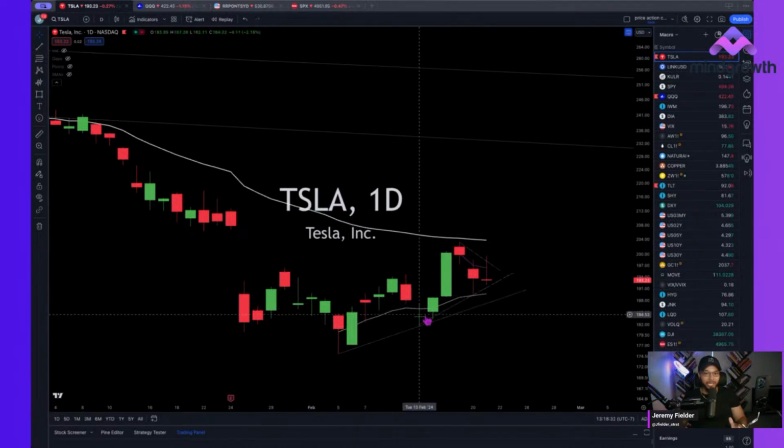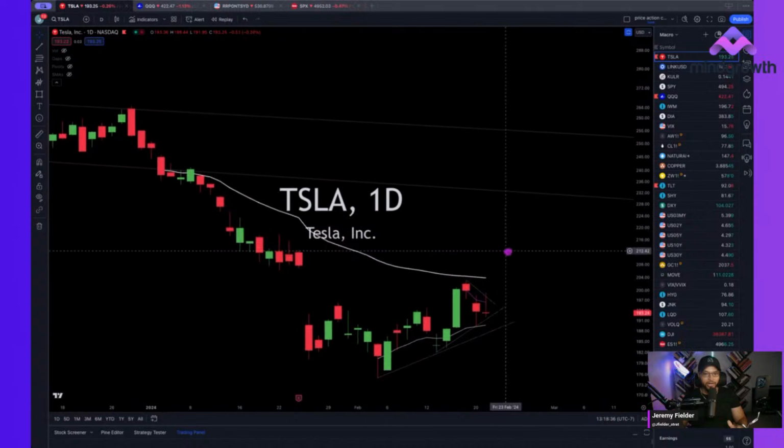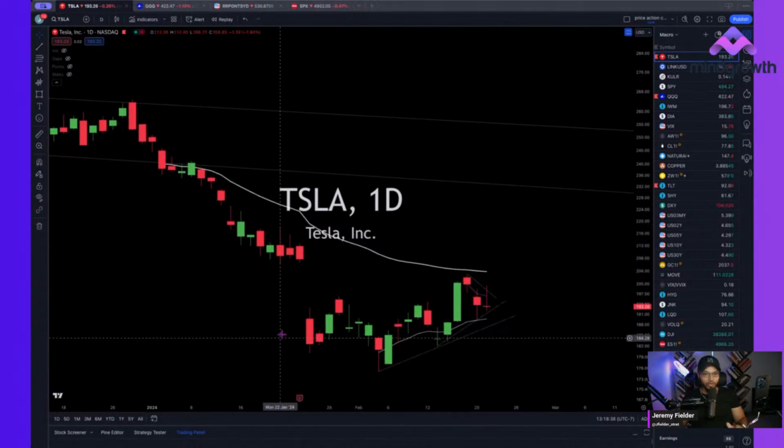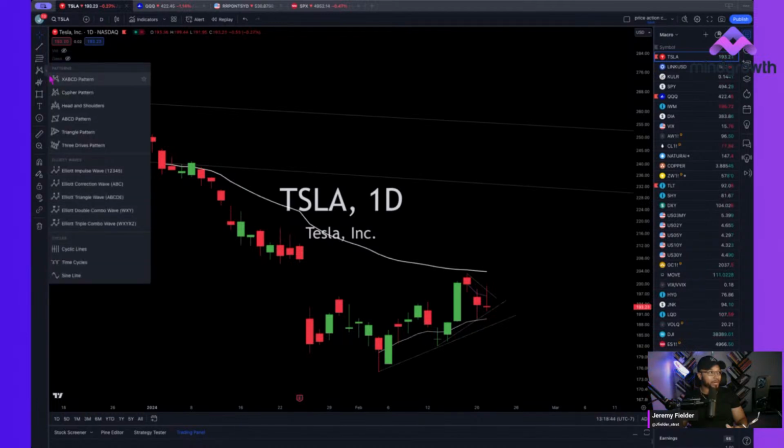So yeah, I'm looking at Tesla. It's still grinding down here. It's still the best EV maker in the world, number one. But you do have the reverse head and shoulders pattern that we are looking at, and I like this play.